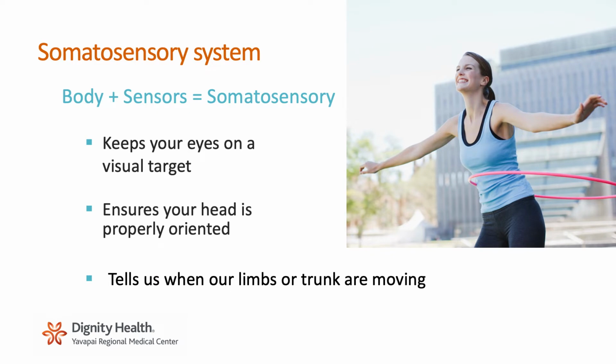Our somatosensory system is our body and sensory system. We rely often on our muscles, our ligaments, and joint receptors for our body to provide our brain and our nervous system with information as to where we are in space.